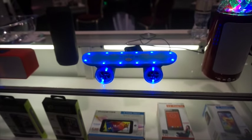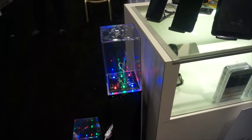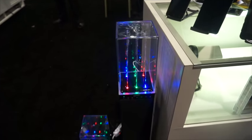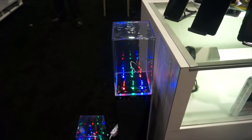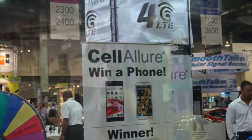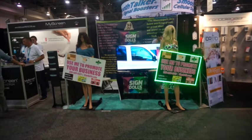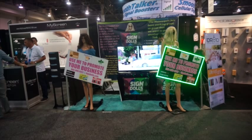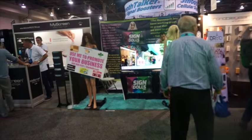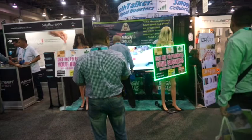This is called a scooter speaker. Supersonic in business 35 years and from Southern California. Also, we'll have fountains that dance to your music. It's not cellular, it's cell-allure. These gals are called sign dolls, and I suppose you just plug them in. They never get tired. They don't need overtime pay or benefits, and they do attract attention, as you can see.